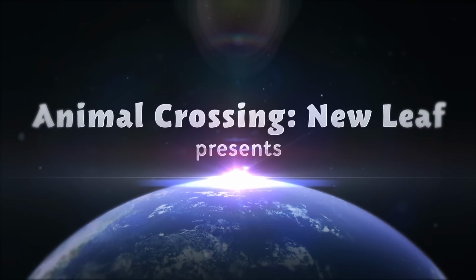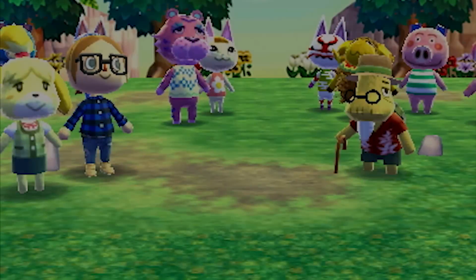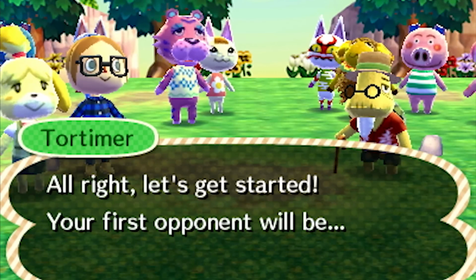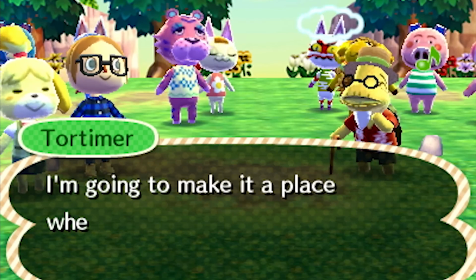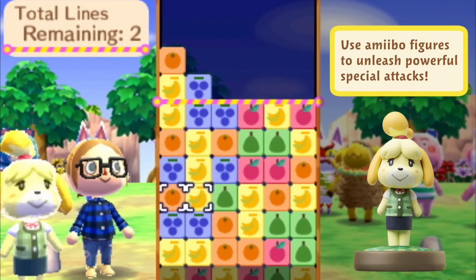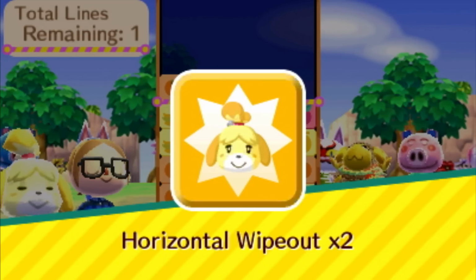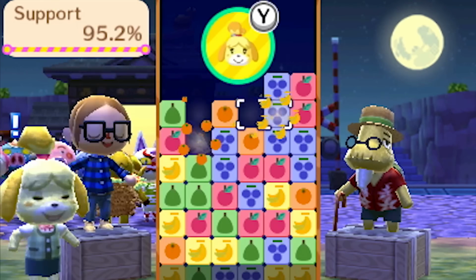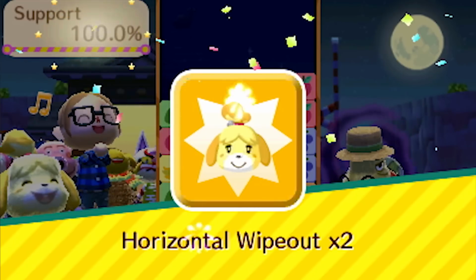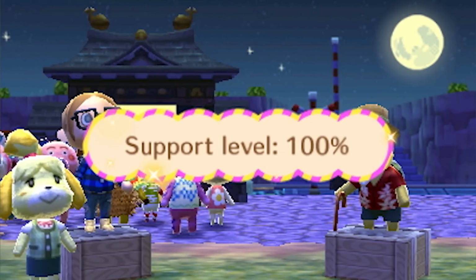Animal Crossing New Leaf presents Animal Crossing Puzzle League. In the peaceful town of Puzzle League, challengers threaten to challenge the status quo. With the mayor's position at stake, only one villager can bring the town together. If you're the mayor, then I guess this is mutiny.